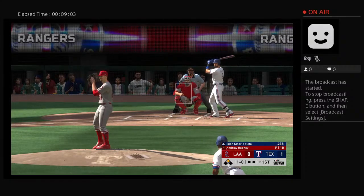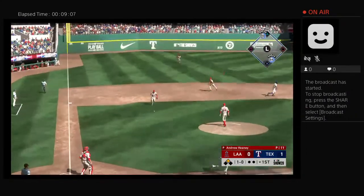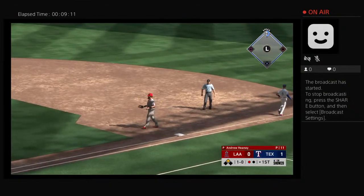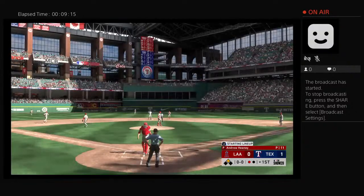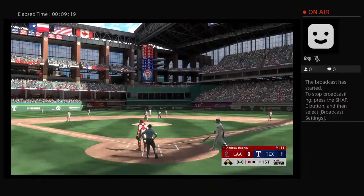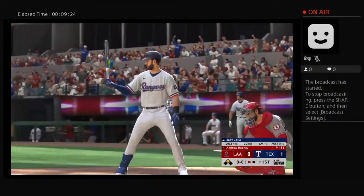Batting fourth, the right fielder, Joey Gallo. So now it'll be the four-hole hitter, Joey Gallo, and a great chance for the Rangers to add on in just the first inning. Come set, now the pitch. 1-0. Runner at second here with one man out.